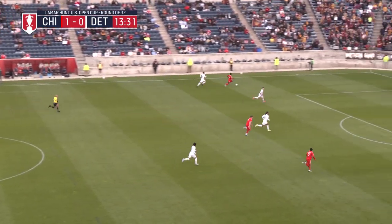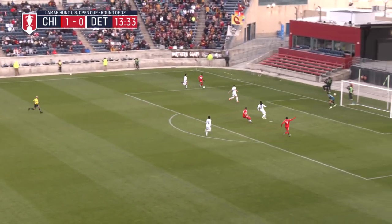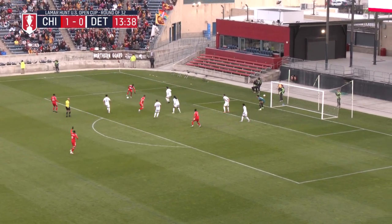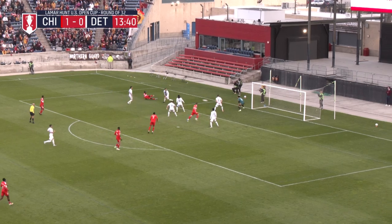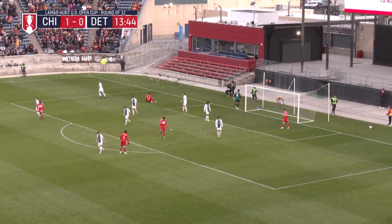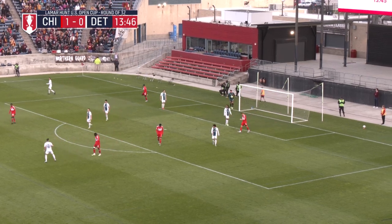It's around a defender and it picks out Bamba. Bamba with decisions to make. Clips it out. Kuipers shoots. His first chance tonight. Bamba a second bite. Crushes this ball across, and it hits the outside netting, but yet again, Chicago showing the danger that they have.